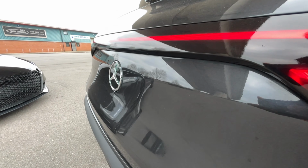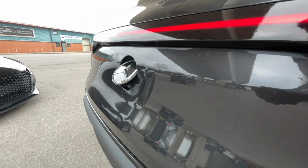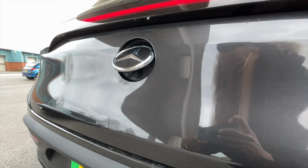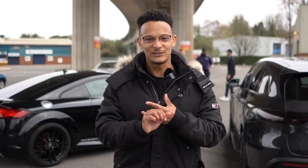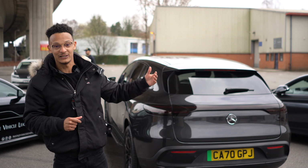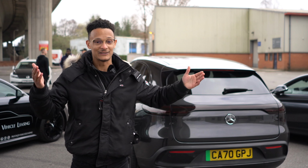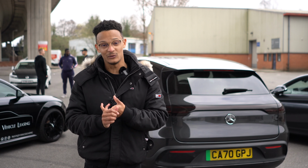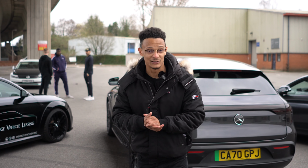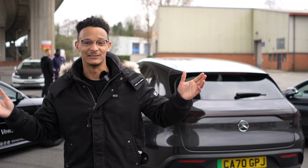Reverse camera as standard. We've seen this on Mercedes before. That pops open, the reverse camera pops out. It's like a medium size 4x4, Q5, Tiguan, what else? Mercedes GLC. That's why it's called the EQC, because it's on the chassis of a C-Class. Then we've got the EQA, which is like the GLA, and then we're going to have the EQS later on, hopefully this year, which is S-Class chassis and size.